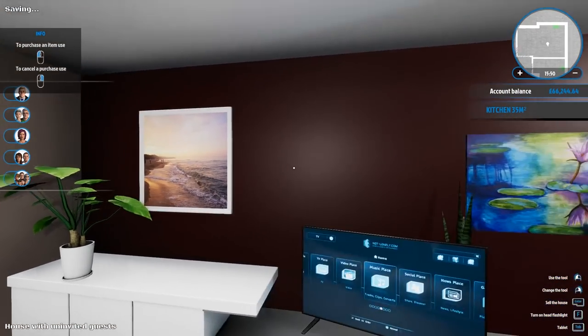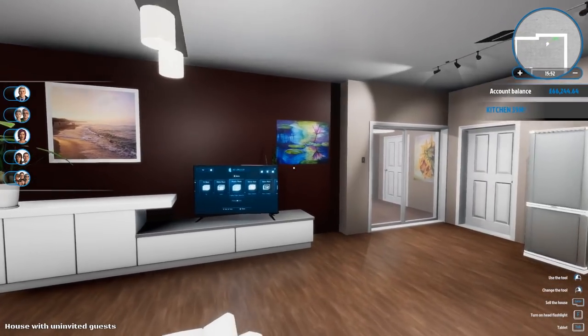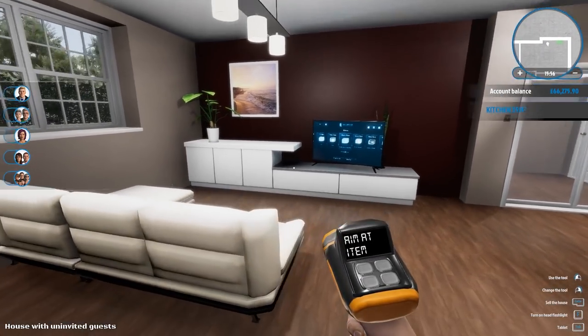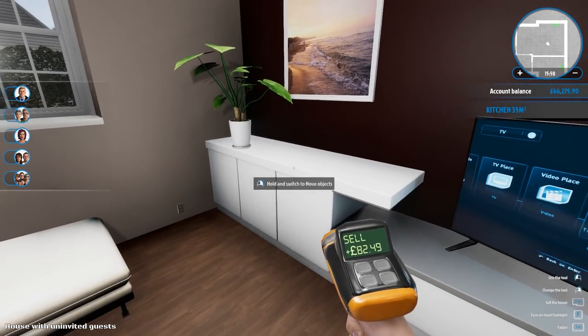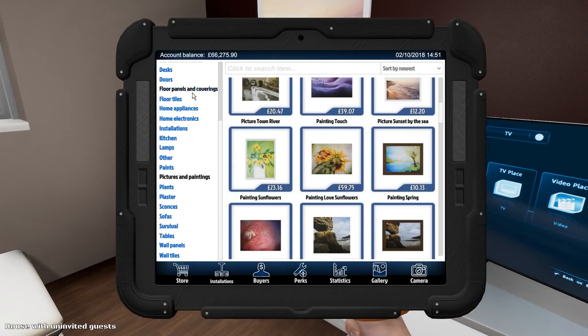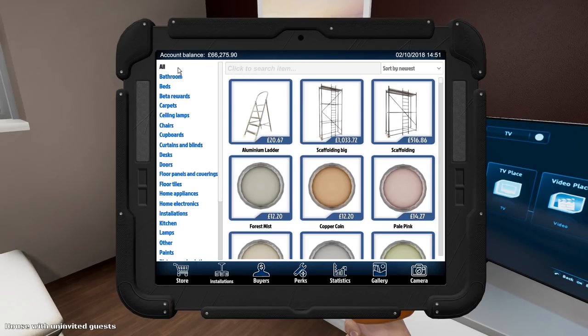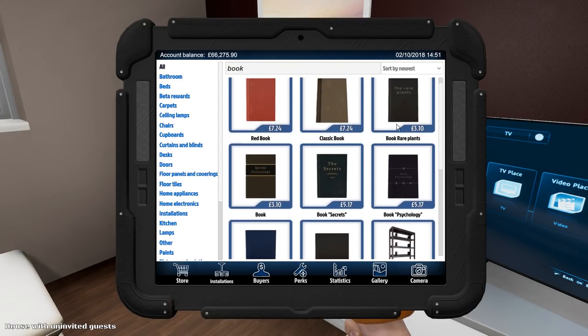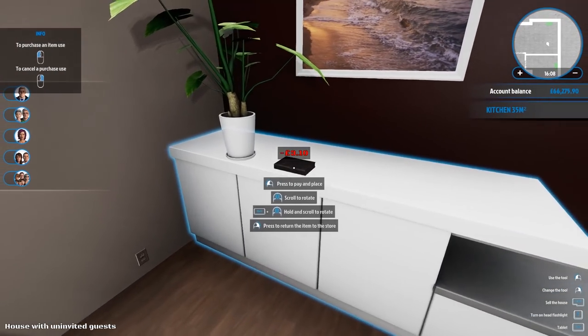Although that works there. Yes, it does. That works fine there. Okay, so we're just going to sell that painting, even though I quite like it. And then we need something else on there, and it's probably going to be a book. I think it's going to be a book. Could be a stepladder. So we've got our book, rare plants. That makes perfect sense to be there.